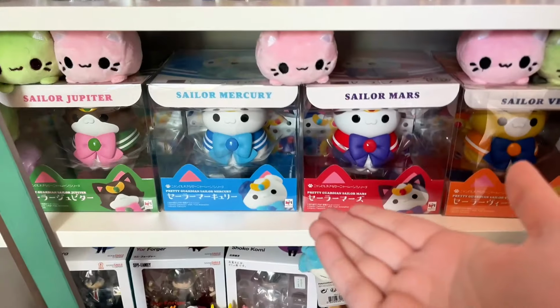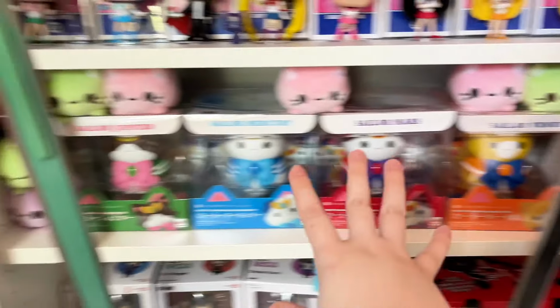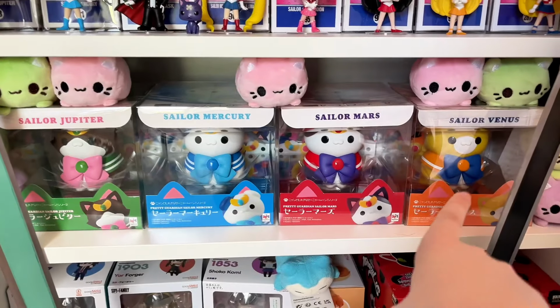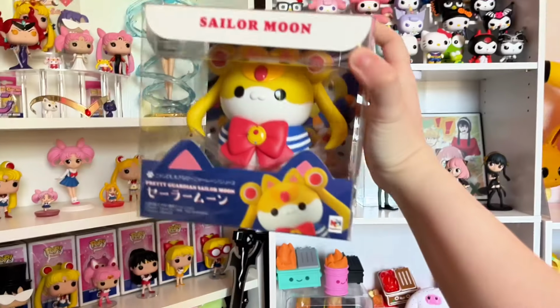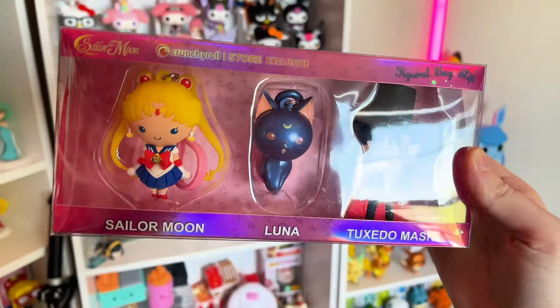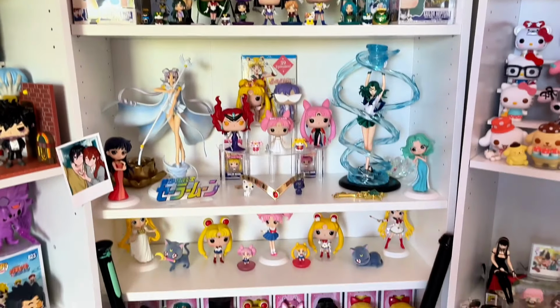Now we have our last shelf, shelf 5. 1, 2, 3, 4, 5. Wow, I really have 5 shelves. And that is all of my kitties, but the big versions and the main Guardians. So we have Jupiter, Mercury, Mars, and Venus. And then over here, I have Sailor Moon as well. This was a gift, so I hadn't put it there yet, but I will at some point. And then I also have these keychains and a few other keychains that I'm not sure where I put, honestly. It's everything for my figures.